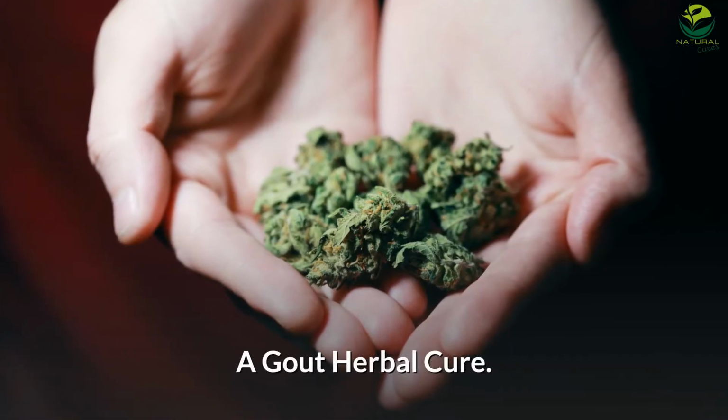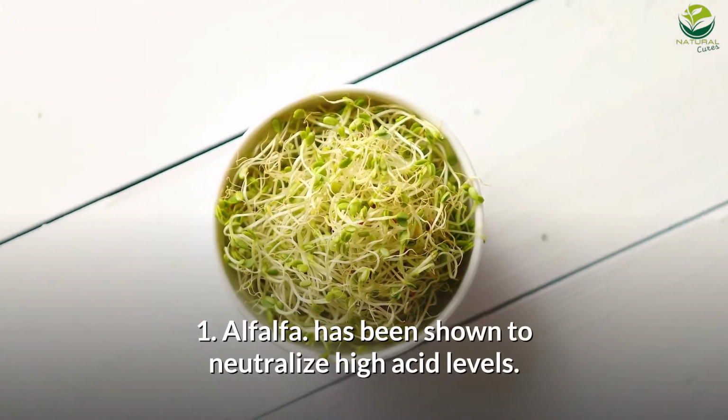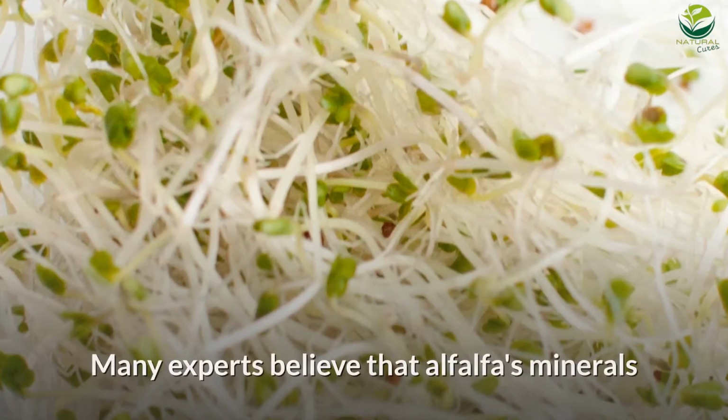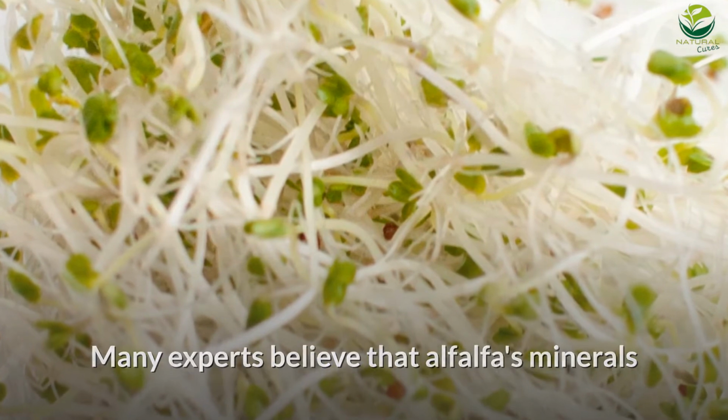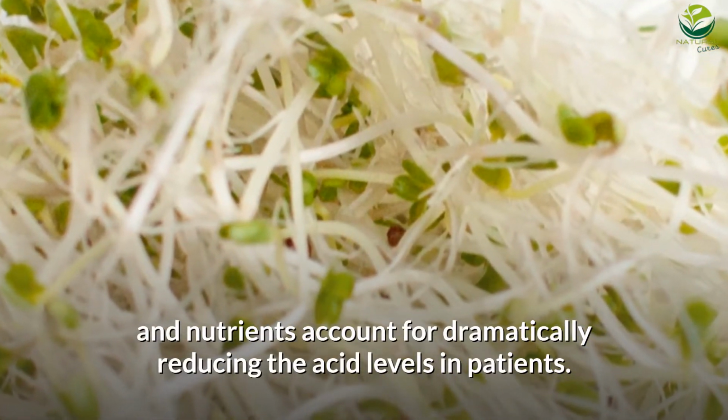A gout herbal cure. 1. Alfalfa has been shown to neutralize high acid levels. Many experts believe that alfalfa's minerals and nutrients account for dramatically reducing the acid levels in patients.